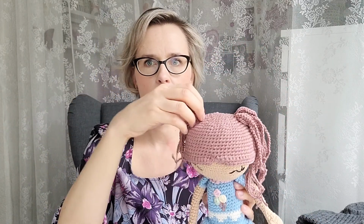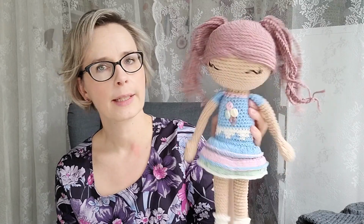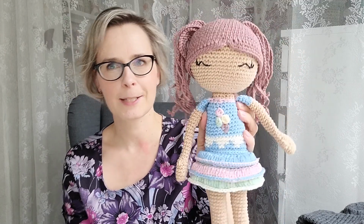Some modification to the hair, these are not what the designer has designed. These are just made with chain crochet. And in the pattern there were these candies attached to this, but my girl didn't want those, so the hair is done the way she wanted. But yes, really loving this. So that's my only crochet related finished object.